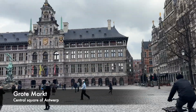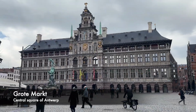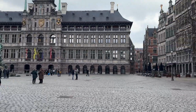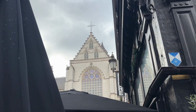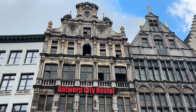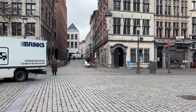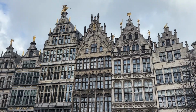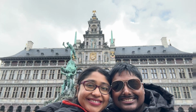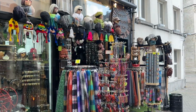We have reached the city center of Antwerp. It's called the Grote Markt. We feel as if we have stepped back in time over here. Incredible place. Walking through the area around the Antwerp City Hall is like a stepping stone into a beautifully preserved postcard of Renaissance Europe, especially because of the area of Grote Markt itself, the Brabo Fountain, different cafes, and beautiful church.